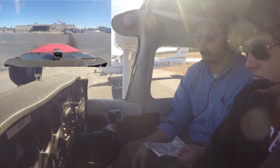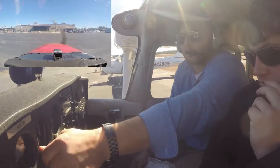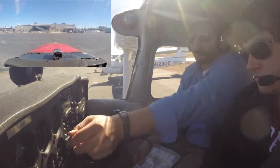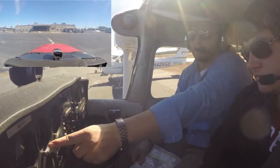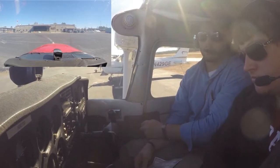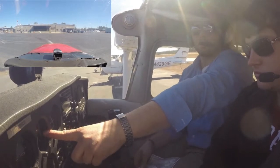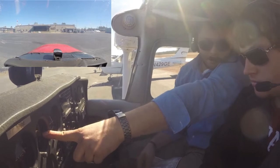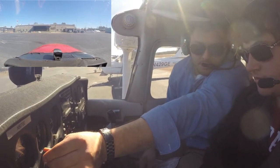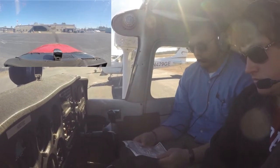Automated weather observation, 1742 Zulu. Wind 300 at 08, peak gusts 19. Visibility 10. Sky condition clear. 565 feet, that's the field elevation here. 14 Celsius, dew point minus 03 Celsius. Watch this, altimeter 30.19. Is that close? Density altitude 300. Good. All right, so wind's out of the north, so we're going to use the north runway.